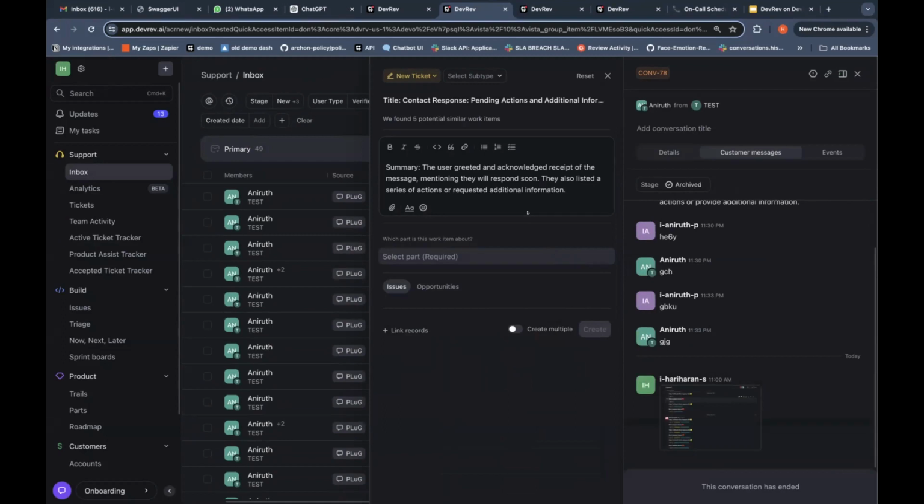We'll be using the ticket to communicate with the customer, and the person who will be handling the tickets will be the L2 support, which are the customer experience engineers in DevRev. They will be communicating with the product team and working with the engineering team to provide the resolution to the customer, so that we can satisfy the needs of the customer. And this marks the end of the inbox workflow that we have in DevRev.